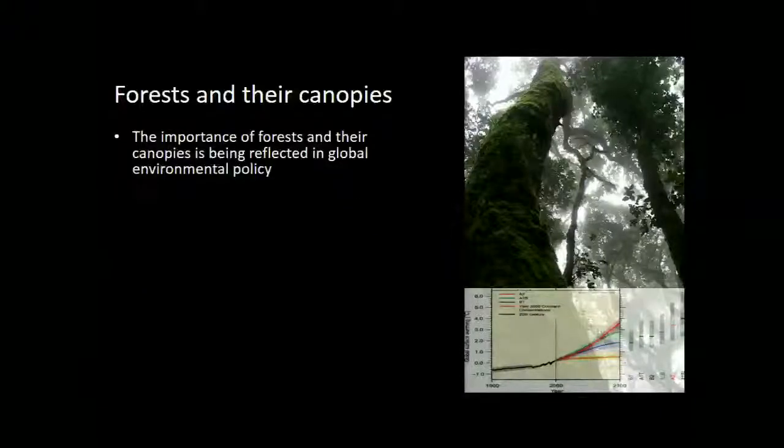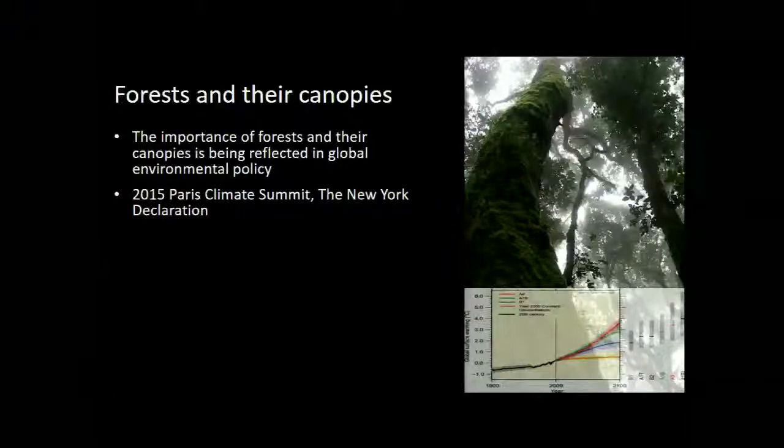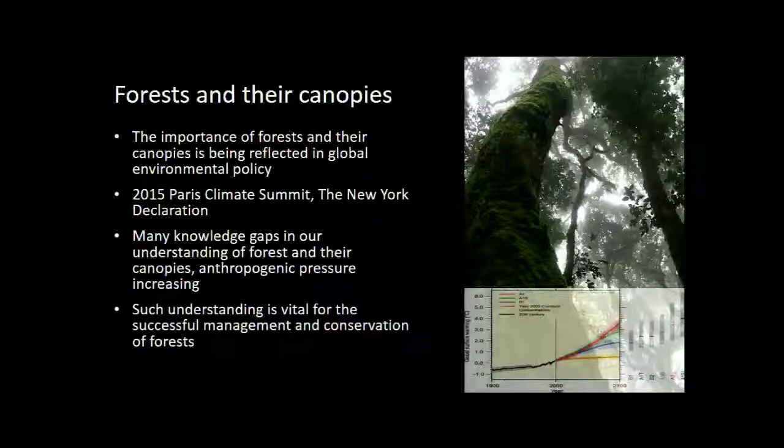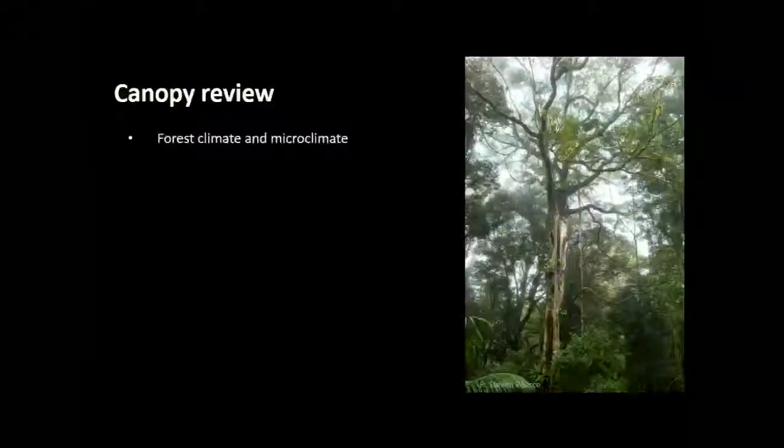We know that forests are really important, and that's being reflected in global environmental policy, like the Paris Climate Summit and the New York Declaration to halt forest loss by 2030. But we have so many gaps in our understanding of forests and their canopies in particular. At the same time, anthropogenic pressure is increasing. So we do need to increase our understanding of forests and their canopies.